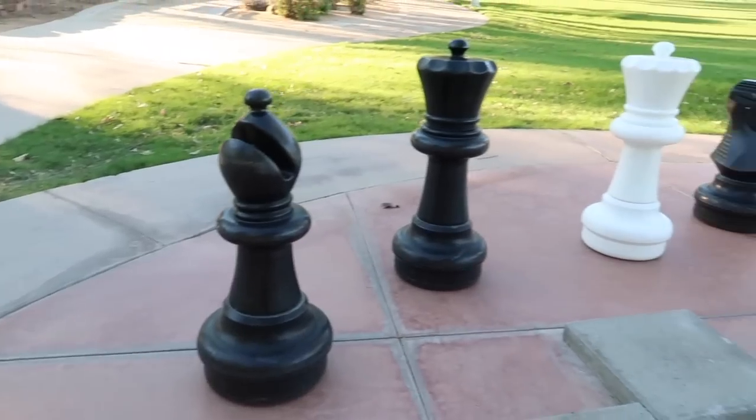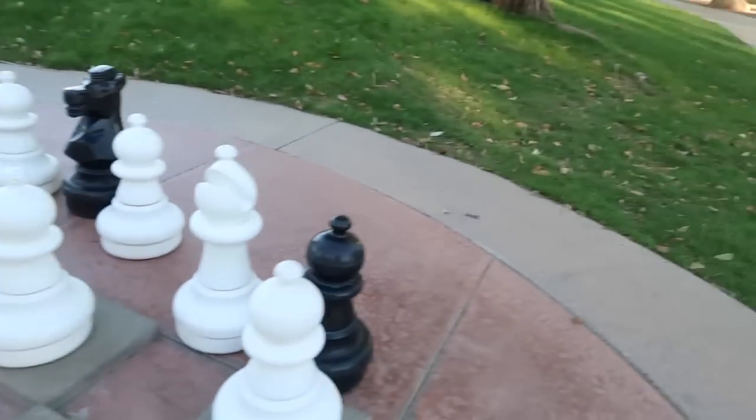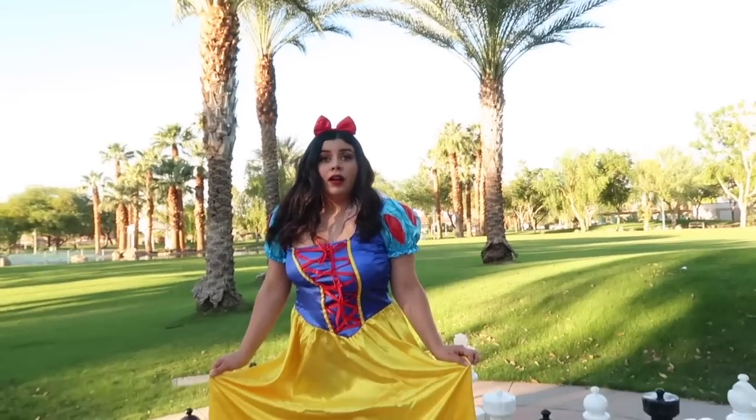Let me know what costume I should keep in the comments down below. I think I'm gonna keep the Snow White one. It was the cutest one of all and the most functional one of all, in my opinion. So I might be keeping that one, I don't know.